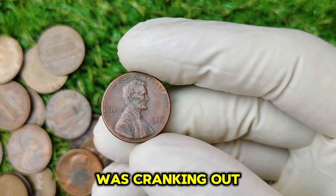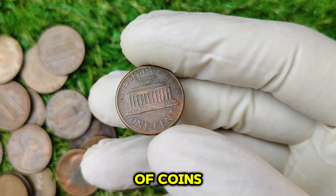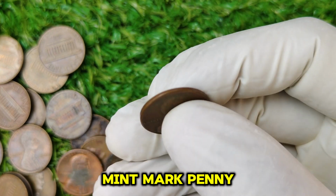Fast forward to 1988. The U.S. Mint was cranking out billions of pennies to keep up with demand. However, within these billions of coins, a few select pennies would become legends. The 1988 no-mint mark penny is one of them.